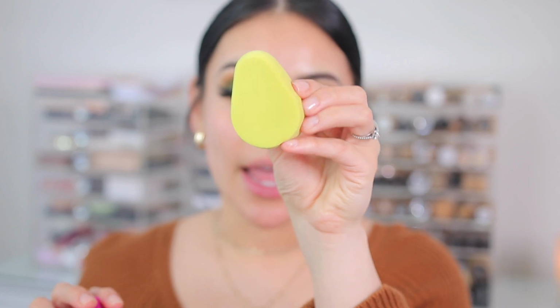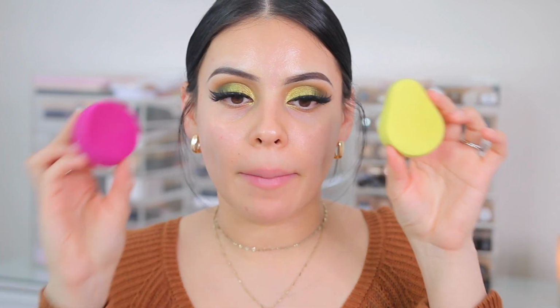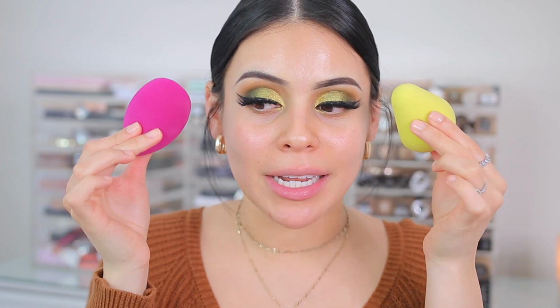So I just dampened my beauty sponge. So this is what it looks like. It's very, very squishy. First impression, it feels just like their other Total Face sponge, except it's just a little bit different, like the shape. But you can see here, they're both pretty big in size.